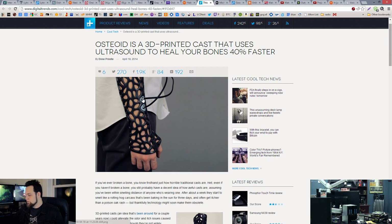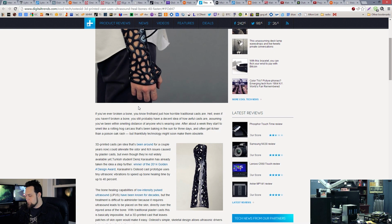and there's also room to insert these little ultrasound modules or whatever. The things have to be touching your skin. That's the thing, and that's the reason it didn't work before. So this could be really cool. If you break a bone, look for a hospital with an ultrasound machine and a 3D printer, and you'll be good to go. If it weren't for Star Trek, we would never have this technology.